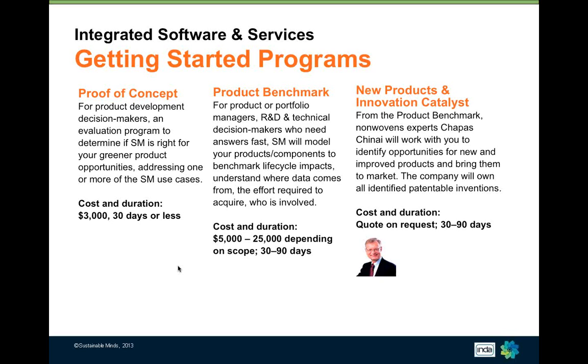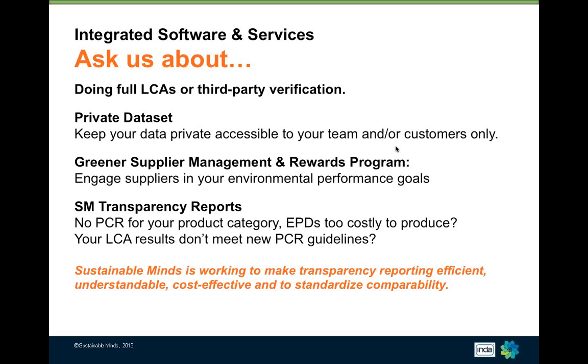We've developed some very straightforward getting started programs. So proof of concept to help you determine whether Sustainable Minds software and services are going to be right for your company. Product benchmark so that you can start benchmarking a product or products. We can assist you in that process. And you can add a new product innovation phase to your product benchmark by bringing in Rich and his partner, industry experts in nonwovens, to help identify real technical opportunities and bring those technologies to market.